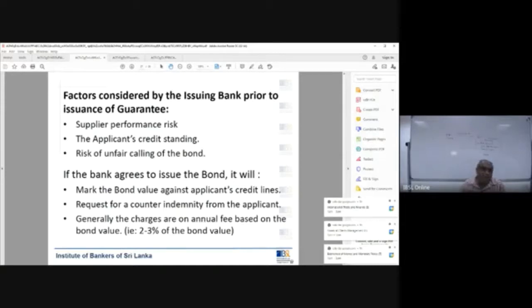Don't do that. Then the applicant's credit standing and the risk of unfair calling of the bond are very important. Risk of unfair calling of the bond.